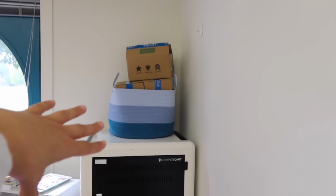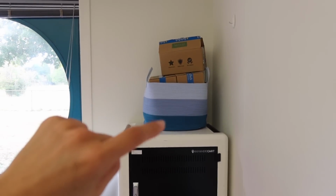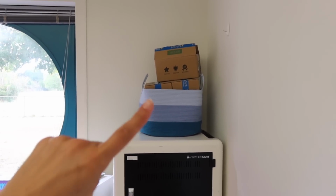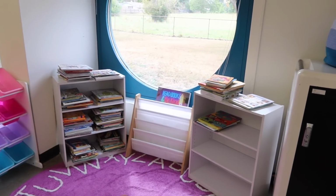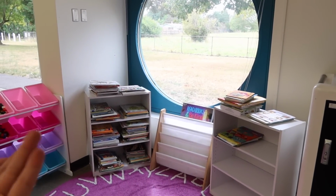Those are all headphones. I still need to figure out a good way to organize them because last year the kids never kept them in the bags. We have basically all my picture books. I'm not putting out any chapter books obviously, because first graders are not going to read chapter books.